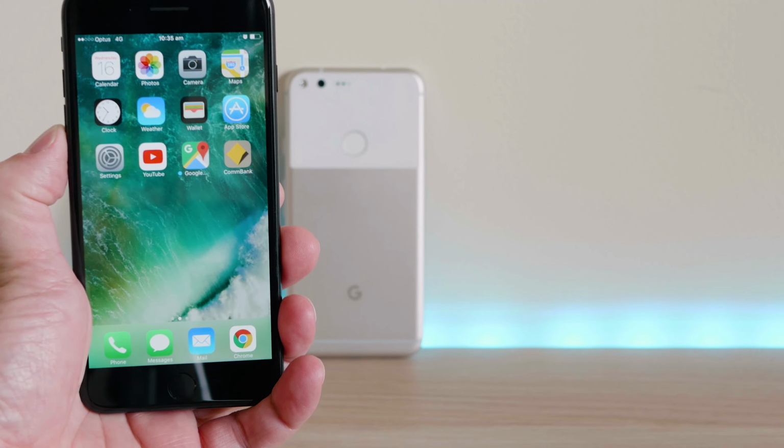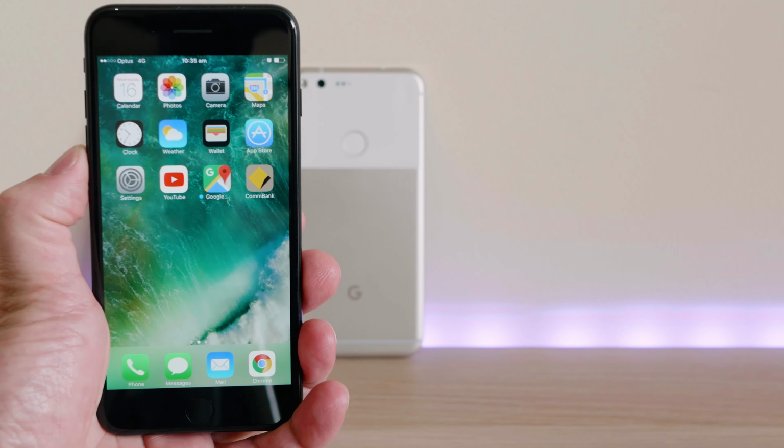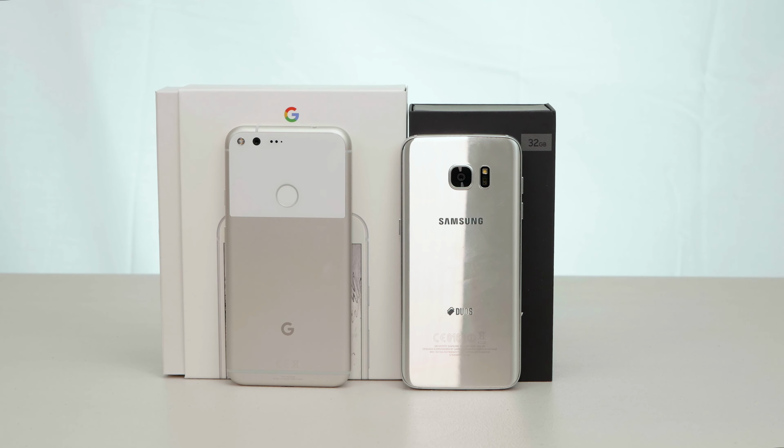All of them are super fast, super fluid, except for that little bit of lag with the TouchWiz in the Samsung. So I'm just going to call it equal. In real world, whichever one you get, they're good, very fast, very fluid, and you'll be happy with the performance.